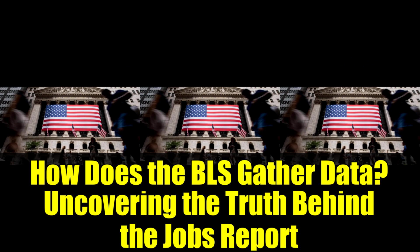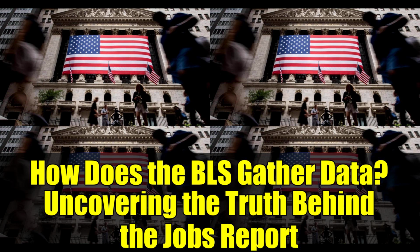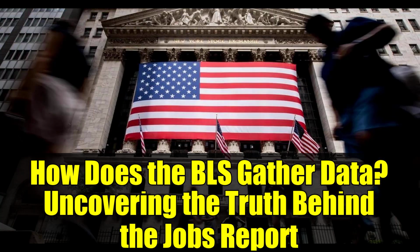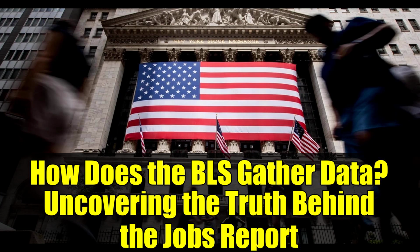When asked for evidence to back Trump's claims, National Economic Council Director Kevin Hassett pointed to revisions made to prior months as the evidence. Trump even suggested these revisions were manipulated to favor Kamala Harris. But here's the part most people miss. Revisions are a normal part of the process. "What you saw on Friday was the effect of trying to do a better job, getting more information," Beach clarified.